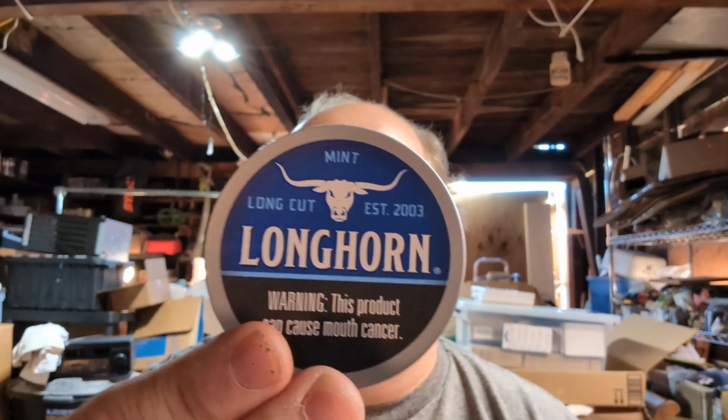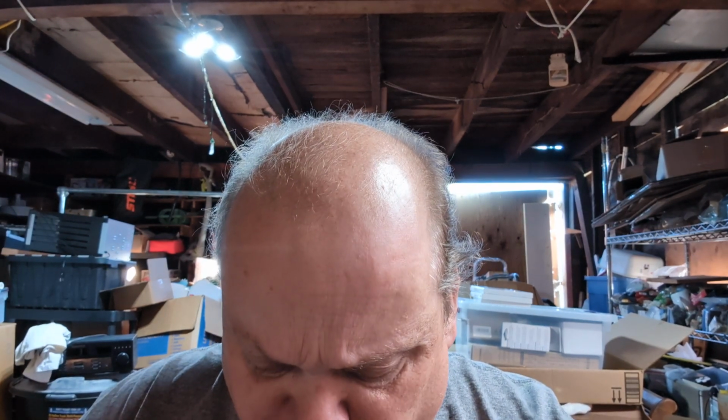Anyway, that has been Longhorn. They're a fine cut mint. Good flavor, budget tobacco, but I am having floater issues the longer I keep it in. Anyway, this is Mikey. This has been my review, my first time with Longhorn Mint. Yep, floaters.